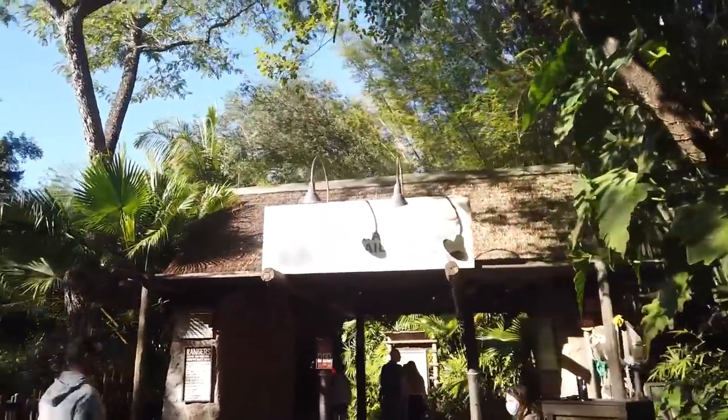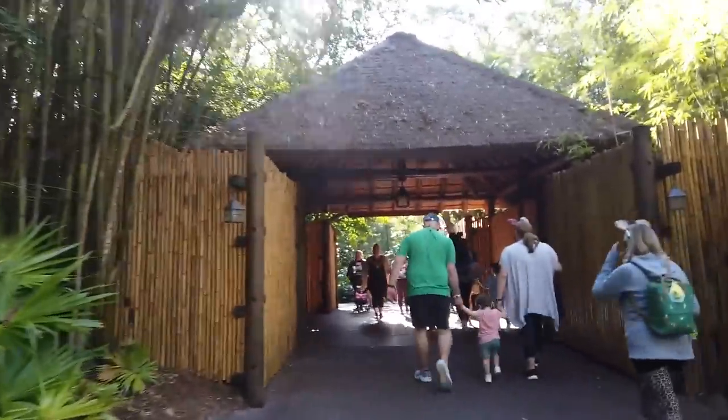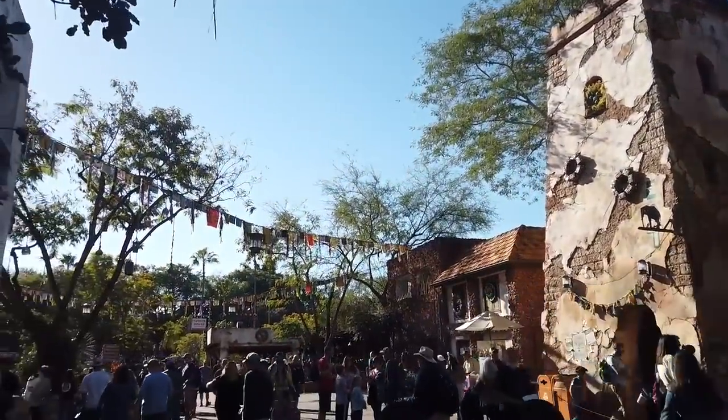And I just feel like this is an underrated fun thing to do, especially on a very busy day. It's a good break from the crowds. Doesn't usually have a long line. It's also great for kids because you can have them walk around a little bit, burn off a little energy, which is always nice. And now, friends, it's time for our first feeding.